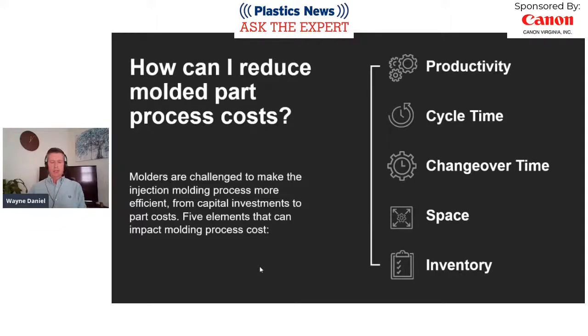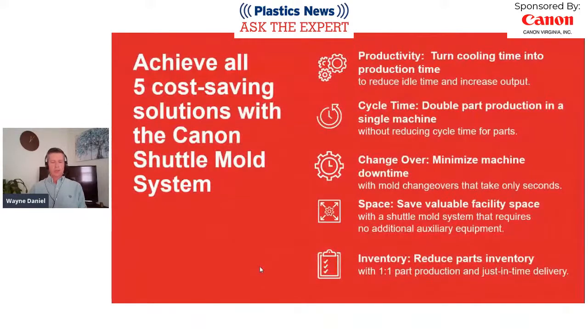The things I want to talk about today impacting costs in our operations are productivity, cycle time, changeover time, space, and inventory. Now, this isn't an all-inclusive list, and I won't focus on material cost or various other costs that go into our roll-up of fixed and variable costs. I want to talk about part process cost. So let's go to the next slide. So these are the 5 items that Canon targeted when we set out to reduce the cost of our in-house injection molded inkjet printer parts. So let's talk about each one of these quickly.